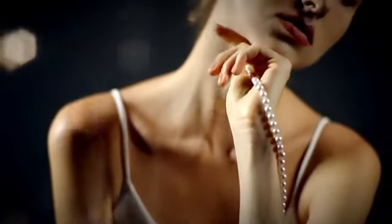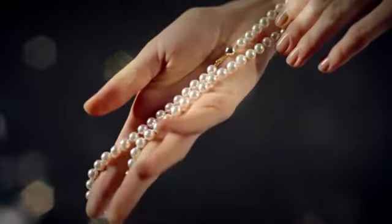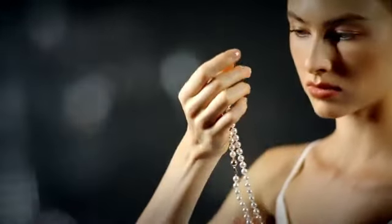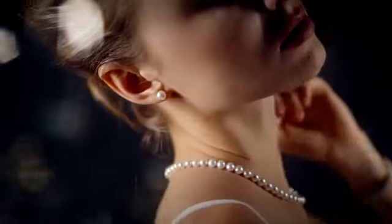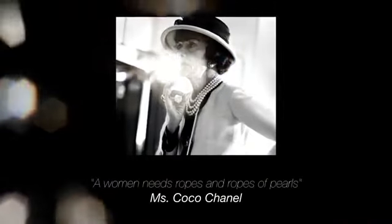Pearls are timeless and versatile. One can almost never go wrong with them. The uniqueness of the pearl ensures that every woman is bound to find that one that matches her personality. When turned into a piece of jewelry, it can instantly boost a simple outfit and wrap its wearer in an aura of elegance while projecting a message. From a polite, soft-spoken personality to a bold and powerful one. Like Coco Chanel once said, a woman needs ropes and ropes of pearls.